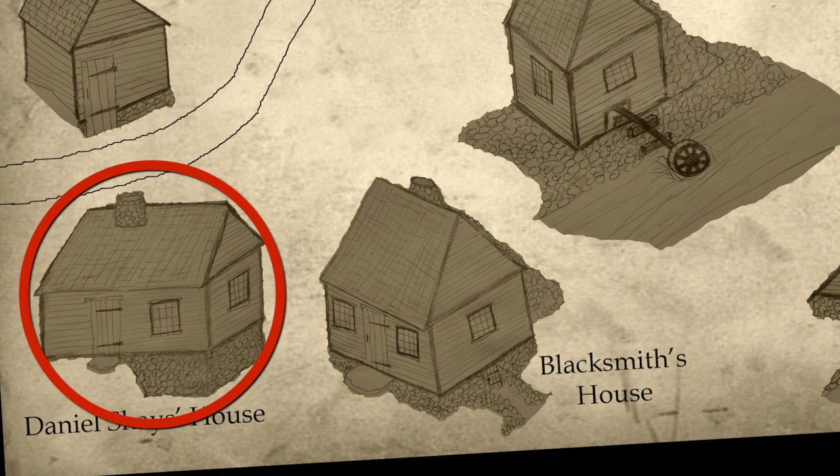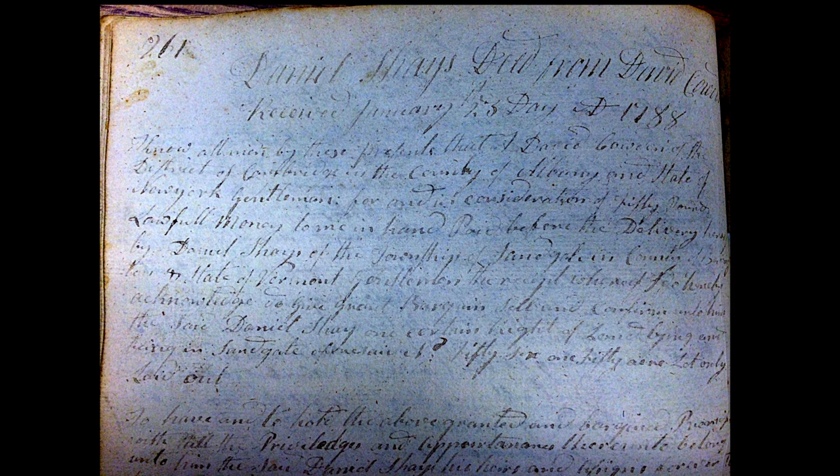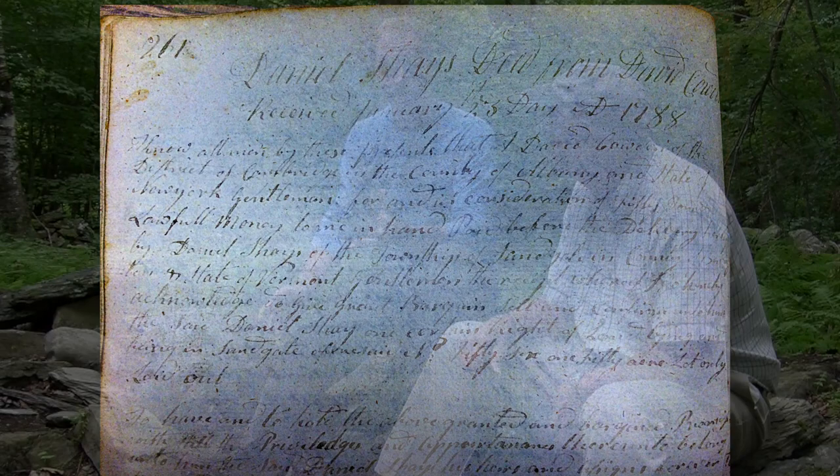So the settlement was here, started in 1787. How long were they here for, and then what happened? What's the story continuing? So Shays actually purchased the land here. There's land records that exist in the town of Sandgate that show that he purchased land in Sandgate to establish a settlement. And so they constructed the settlement.